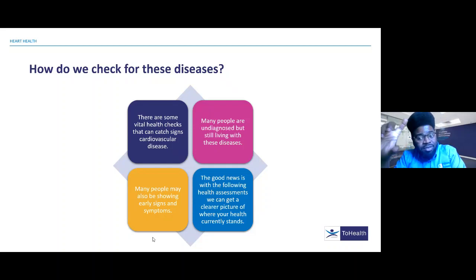It's kind of similar here, where we may be having certain symptoms, but we do know it's there, we just kind of persevere. Oh, we need to do work. Oh, we need to do X, Y, Z. So if we leave these signs and symptoms unchecked, it can lead to greater detriment to our health. So health is wealth. Please, please, please, if you are seeing these symptoms, let's try to address them. Many people are undiagnosed but still living with these diseases.